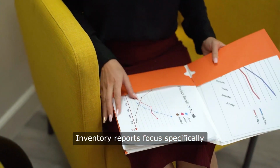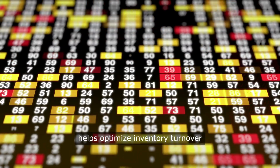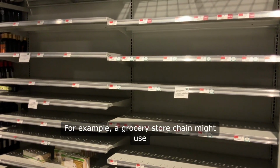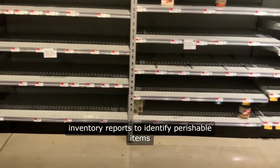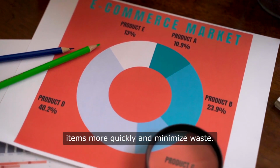Inventory reports focus specifically on tracking and managing inventory levels. They provide real-time data that helps optimize inventory turnover rates, reduce holding costs, and minimize stockouts or overstocks. For example, a grocery store chain might use inventory reports to identify perishable items nearing expiration, triggering discount promotions to move these items more quickly and minimize waste.